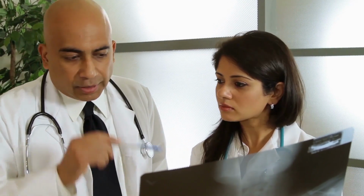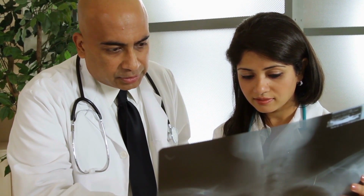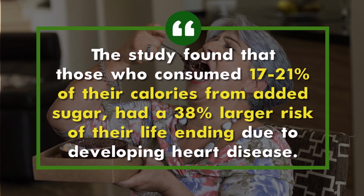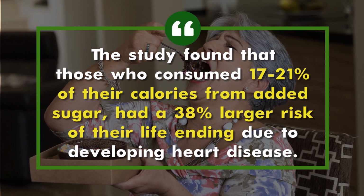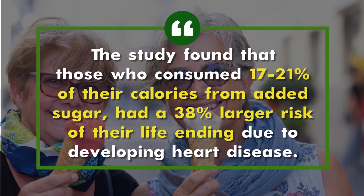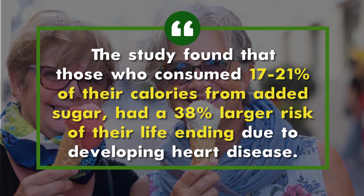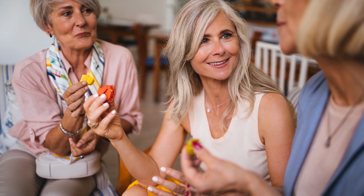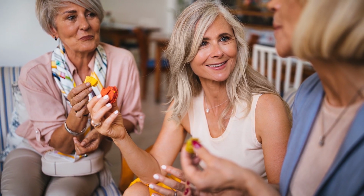One study led by JAMA Internal Medicine found that those with high sugar diets had a higher chance of dying from heart disease. The study was over a 15-year period and found that those who consumed 17 to 21% of their calories from added sugar had a 38% larger risk of their life ending due to developing heart disease, in comparison to those who consumed only 8% of added sugar in their diets. If you know you consume too much sugar, start making smaller adjustments now to better your health.